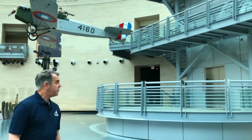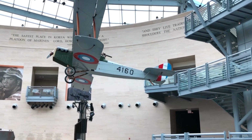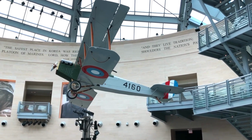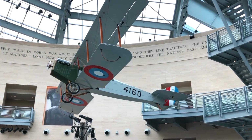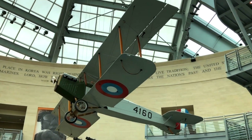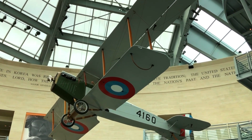Our next aircraft is our JN-4 Jenny. This is a World War I aircraft. It was used as a trainer. It was built by the Curtiss Aircraft Company. Its actual designation is JN-4HG, which means it is a gunnery trainer. This actual aircraft was used in Quantico as part of the training in 1919.